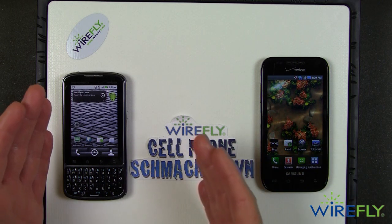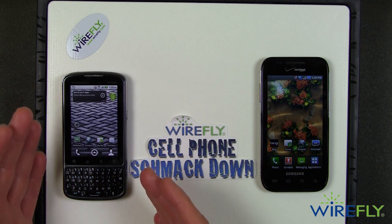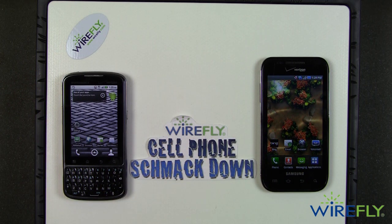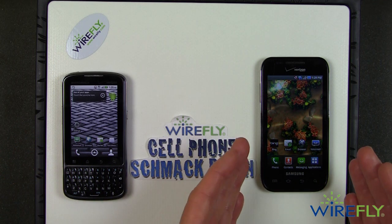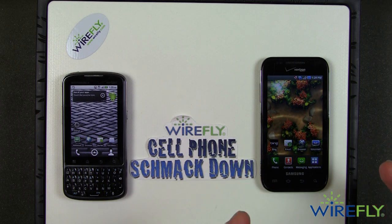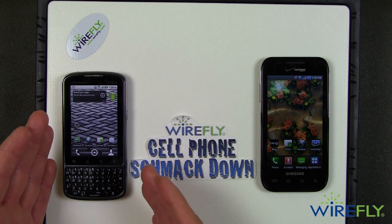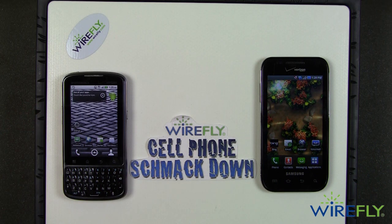However, when it comes time to making a phone call, after all these are phones, the Motorola DROID Pro comes with Motorola's Crystal Talk Plus sound quality. That actually does enhance the phone sound quality on these phones, so it really makes a difference. The sound is clearer, brighter, and punchier than the phone call quality you get on the Samsung Fascinate. I'm not saying that the Samsung Fascinate has got bad phone quality. It doesn't. It's got average phone quality, but the DROID Pro has got above average phone quality.